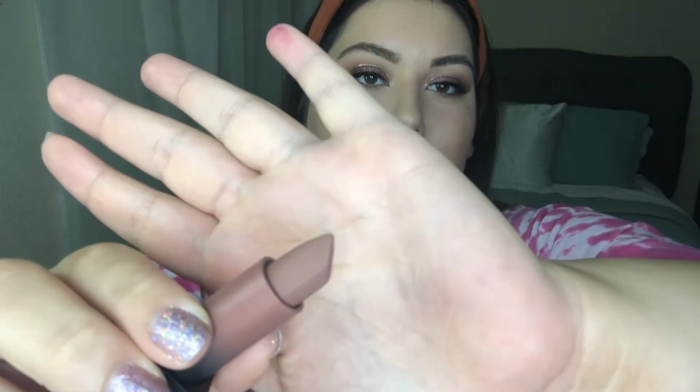So I'm going to go in with this on its own with nothing. I just have chapstick from earlier. Again, this is the Huda Beauty in the color Joyride. And I already know that I like this color, so there's that. But this is what it looks like. It's like a nude brown situation, kind of. I don't know, I think it's pretty.